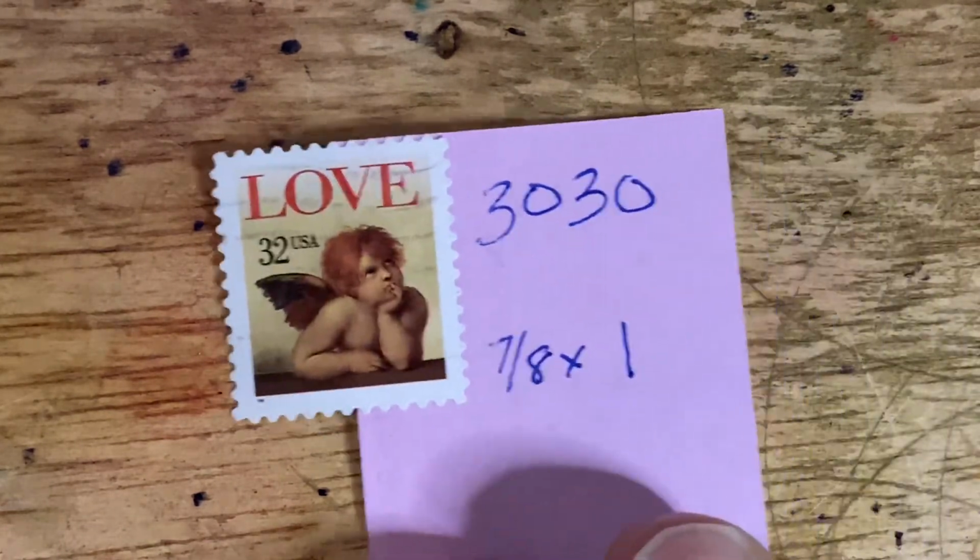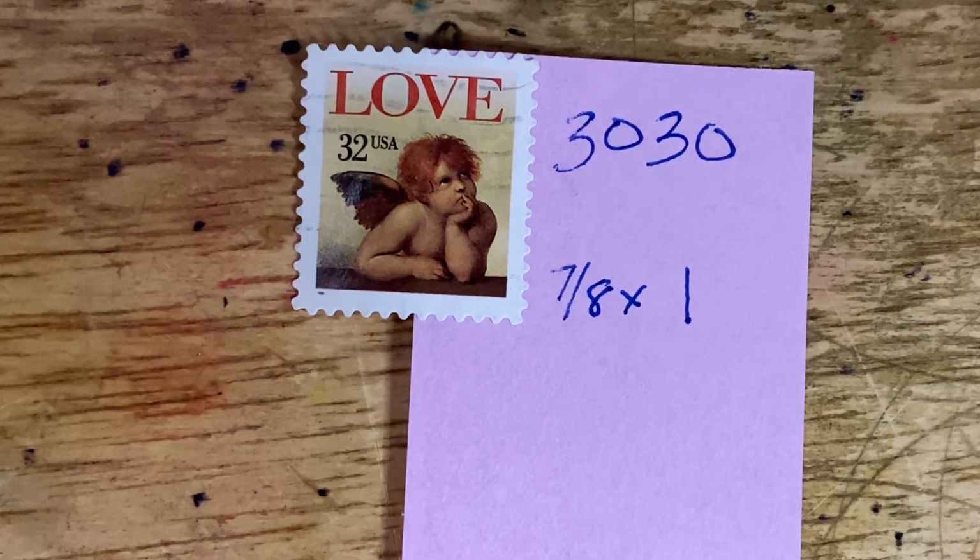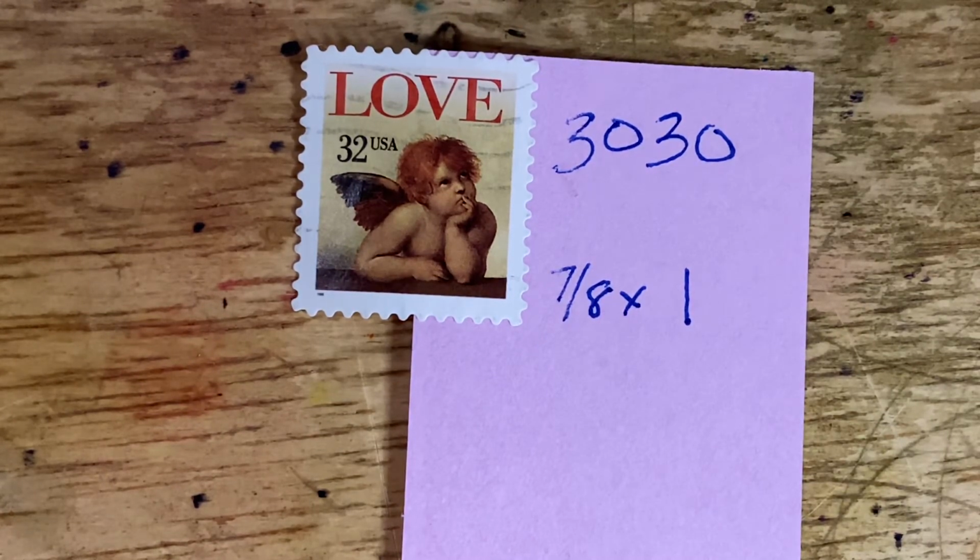The other price change debacle that we talked about yesterday was the Pooty debacle, or the Cherub debacle, or the Cupid debacle, or I think I called it the Great Pooty Brouhaha. This is 3030, 3030. This is the smaller stamp issued in 1995 using the original image. And this is the image that I talked about as the cherub looking up, as opposed to the crossed arm cherub, which was the 2-ounce version of this stamp. This is the 1-ounce version. And you can listen to that story on the podcast.